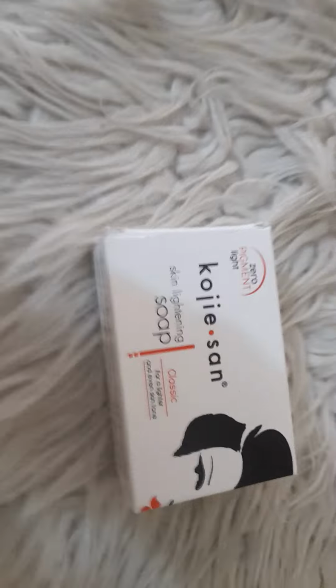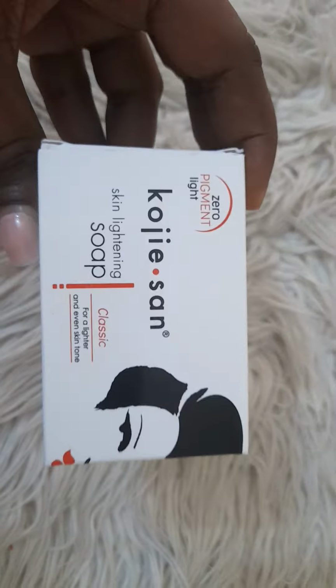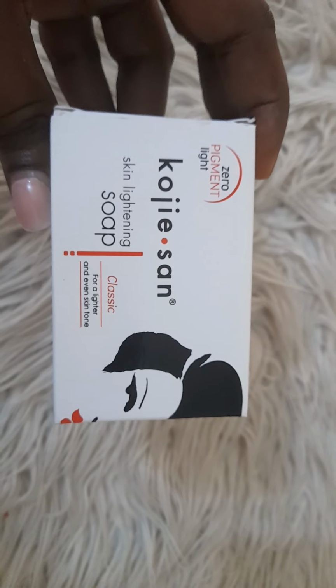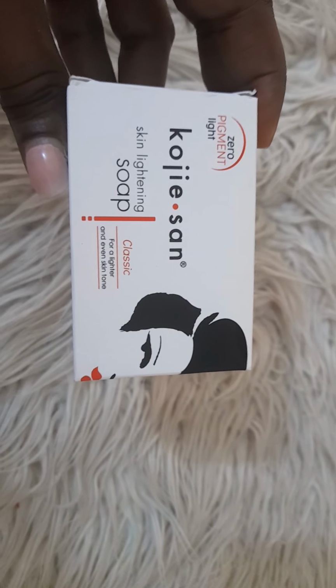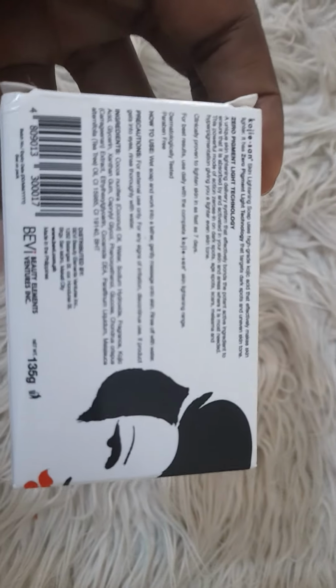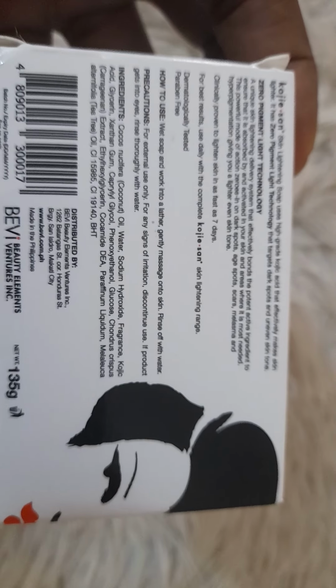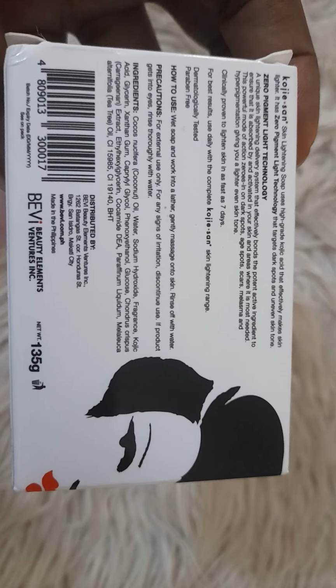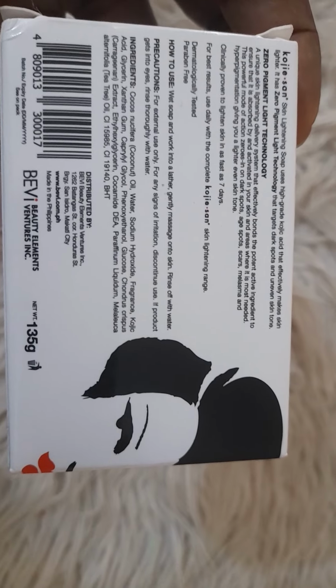Now, this soap, I'm just going to move closer so that you can see. It says zero pigment light Kojie Sand skin lightening soap. It says this is a classic for a lighter and even tone. Yes, it is really for a lighter and even tone. I just want to move closer so that you can see the ingredients. It's made with coconut oil, water, sodium hydroxide, some fragrance, kojic acid, glycerine, and a host of other fantastic benefits.